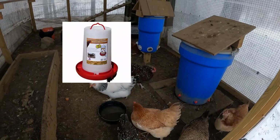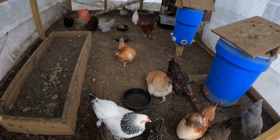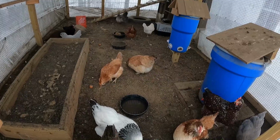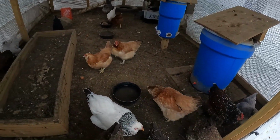A couple of different options to make sure that your hens have water throughout the winter, which is vitally important for any animal, but especially them. If they're still producing eggs, much of the egg is water, so it's vitally important that they get plenty of water to keep producing those yummy eggs for you and to stay healthy themselves.